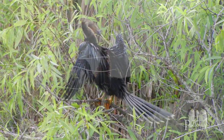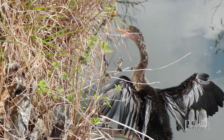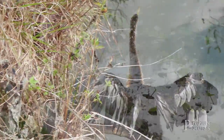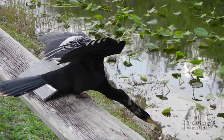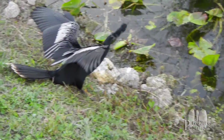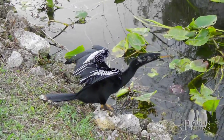It lacks oil in its feathers that repel water, so it dries its wings by spreading them out. It's also called a snake bird because it swims with its neck and head showing. The anhinga stabs fish with its beak to catch them, then swallows them head first.